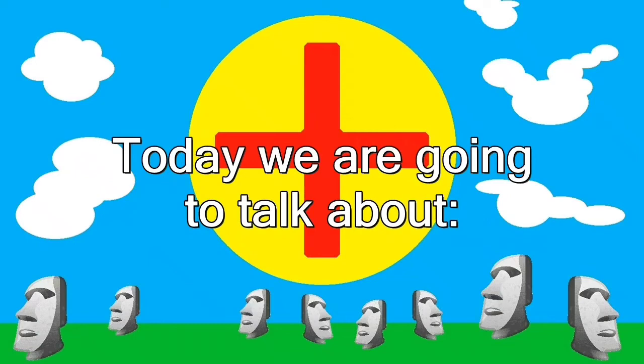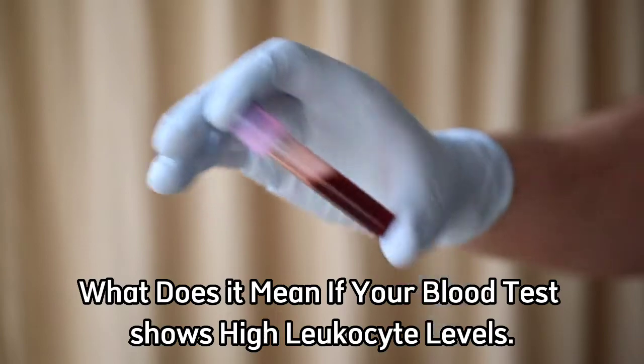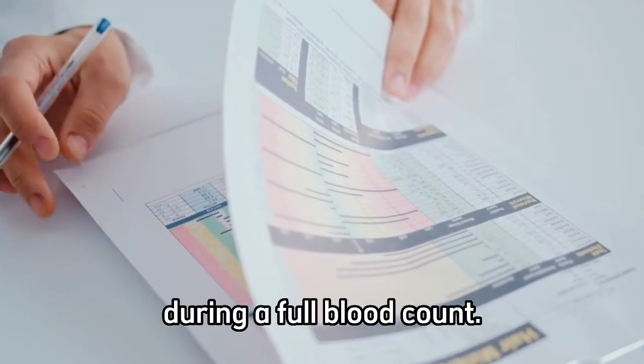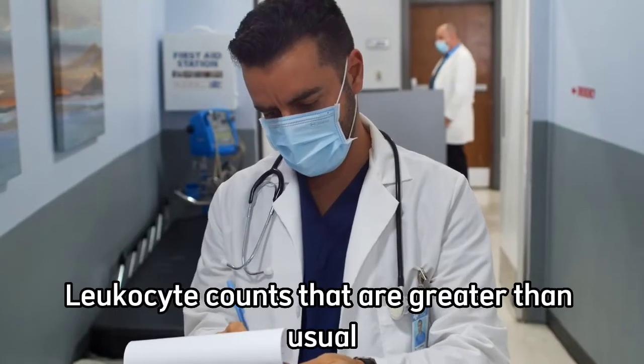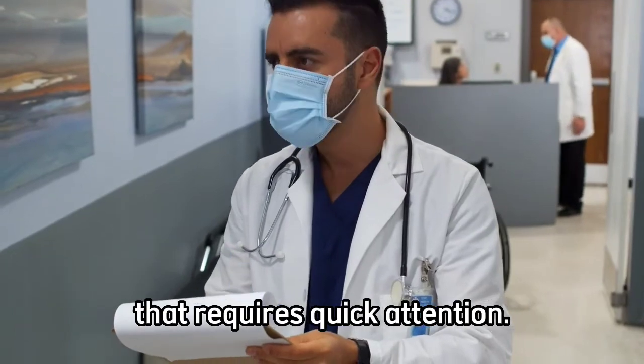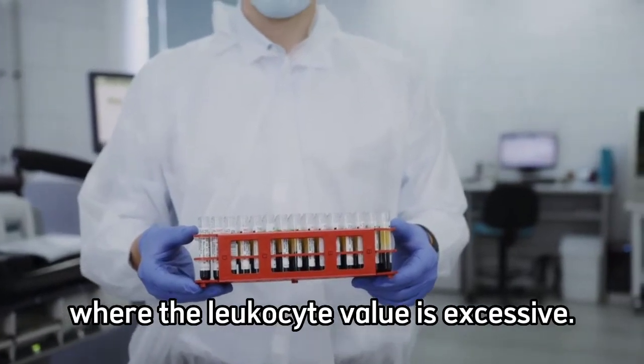Today we are going to talk about what it means if your blood test shows high leukocyte levels. You will receive values for leukocytes and other blood components during a full blood count. Leukocyte counts that are greater than usual are a symptom of an abnormality that requires quick attention. Leukocytosis is the term for the state where the leukocyte value is excessive.